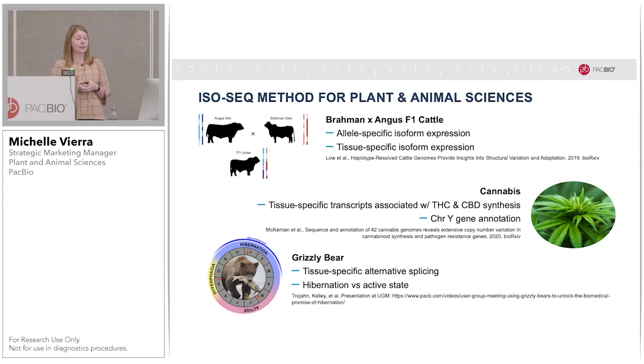There was a recent cannabis preprint that just came out that used Iso-Seq to look at tissue-specific transcripts that are associated with both THC and CBD synthesis. And they also used it to annotate the Y chromosome. And if you followed our SMART grant at all, or joined us for our North America UGM, you might know that we're using Iso-Seq to look at grizzly bears, studying tissue-specific alternative splicing in hibernation versus active state, to look at insulin resistance, which has implications for type 2 diabetes research.